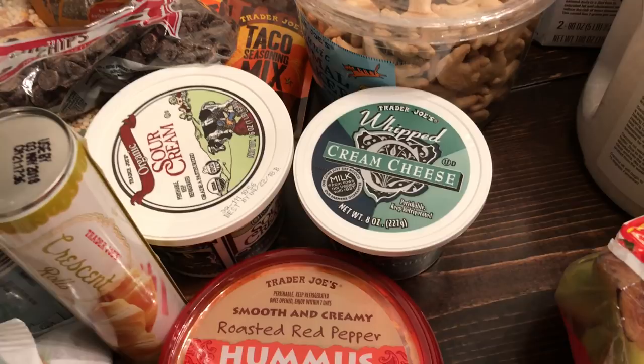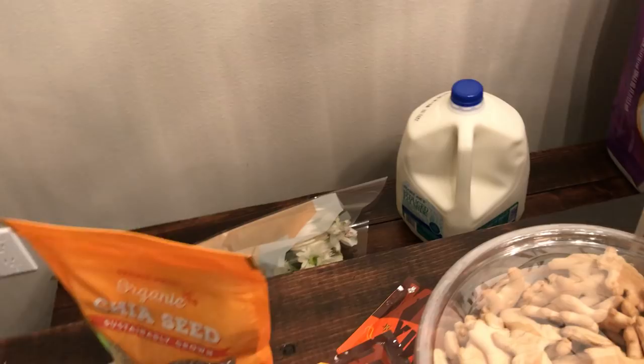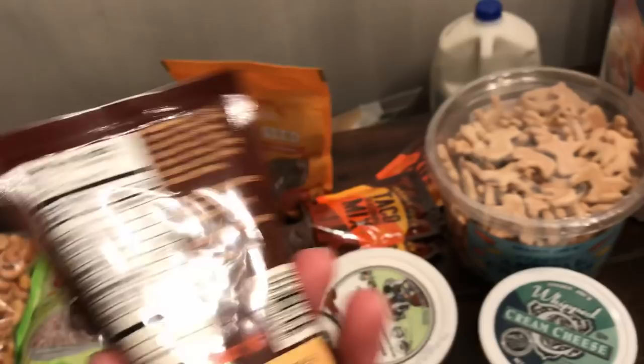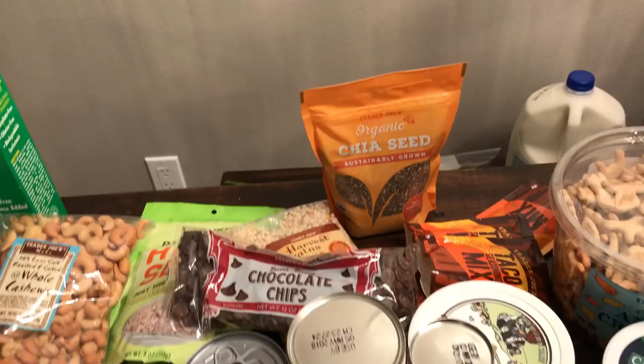I got these animal crackers, which are a potty training bribe for my boys. So that's what those are. I got 4 packets of this taco seasoning mix. I haven't had this before, but the ingredients were quite a bit better than the typical taco seasoning, so we'll try it. I was out of chia seeds, and under there is hemp seeds. We add those to smoothies or yogurt, stuff like that.